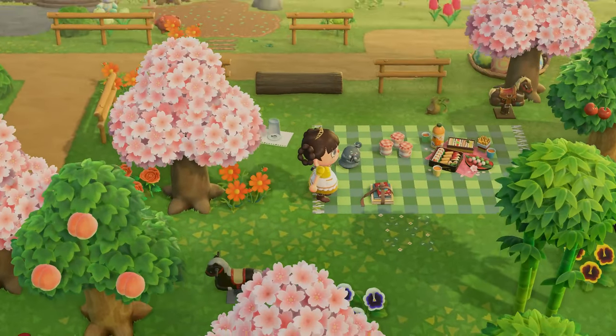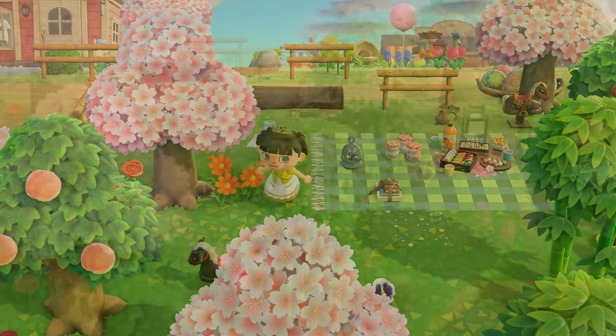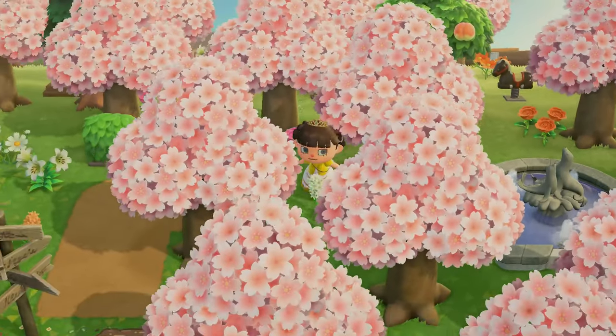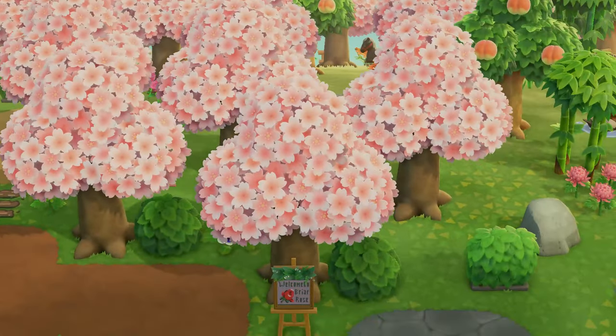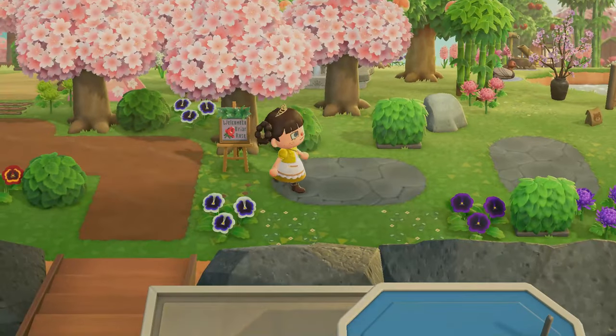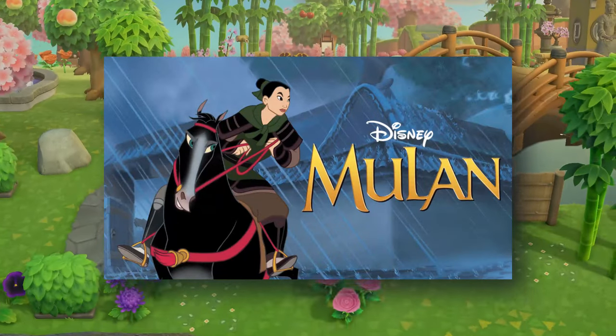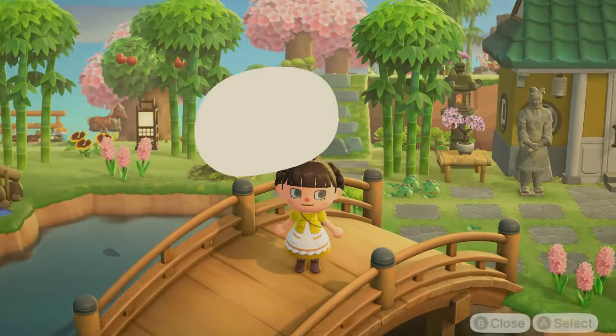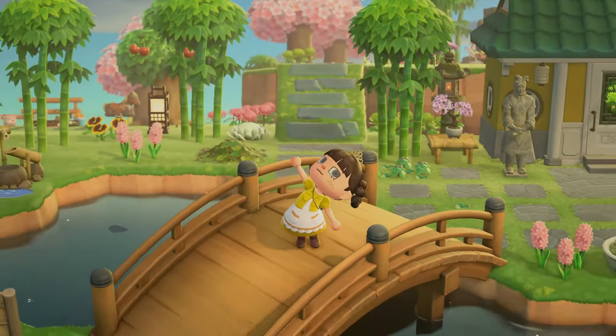Pretty cute. Nothing in particular over here. And then you can see we have some bamboo this way. And that's because if you went to the right here at the airport, you would have gone into our Mulan build, which is probably the other one that's in my top three. I got a little fan here for y'all.